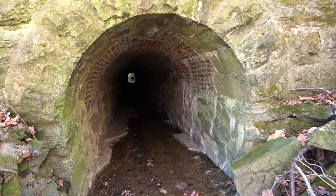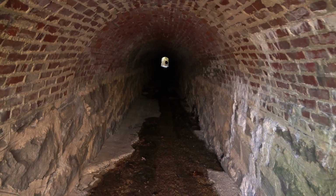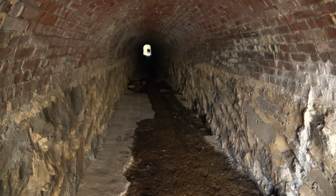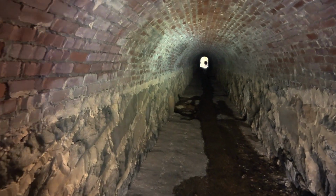All right, let's head on into this one. This one actually has a different feel than the last two. A little bit smaller, and it has a much steeper slope. We're going downhill. The lighting will be better in this one as well.